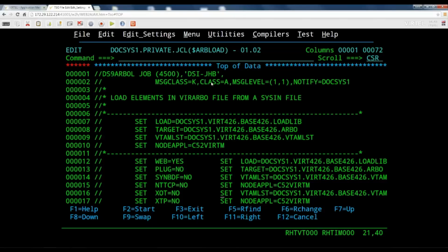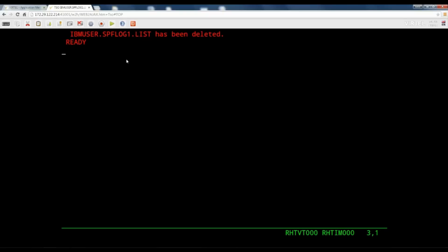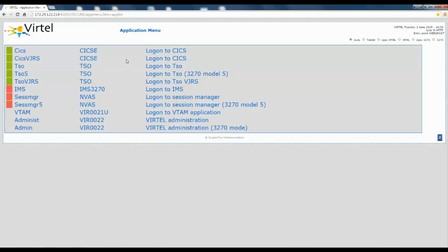Now we're going to enter =X on the command line and press enter to exit TSO. We will now place a 2 here and blank this out and press enter. And now we will type in logoff to exit from TSO. And we have now returned to the Virtel application menu.